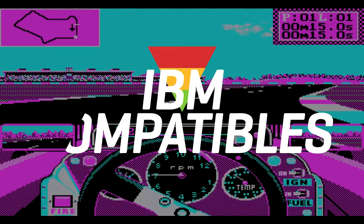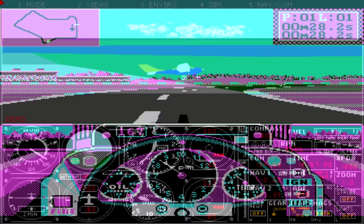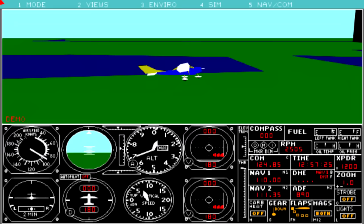IBM-compatible PCs had the benefit of a modular design, along with a price point far aloft from console hardware. This meant that by the early 90s, they could start to push graphical boundaries. However, early PC games could be pretty ugly. 4-colour CGA and 16-colour EGA modes often left games with a distinctive, simple look.